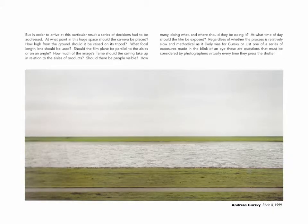But in order to arrive at this particular result, a series of decisions had to be addressed. At what point in this huge space should the camera be placed? How high from the ground should it be raised on its tripod? What focal length lens should be used? Should the film plane be parallel to the aisles or on an angle? How much of the image's frame should the ceiling take up in relation to the aisles of products? Should there be people visible? How many? Doing what? And where should they be doing it? At what time of day should the film be exposed?